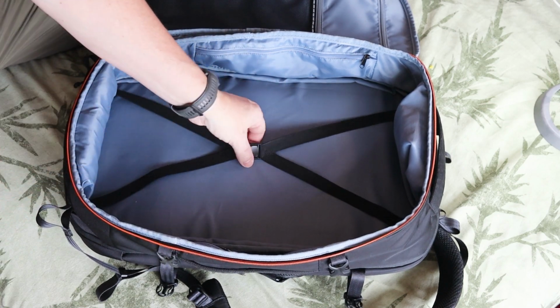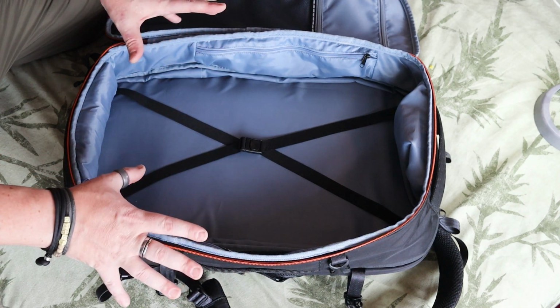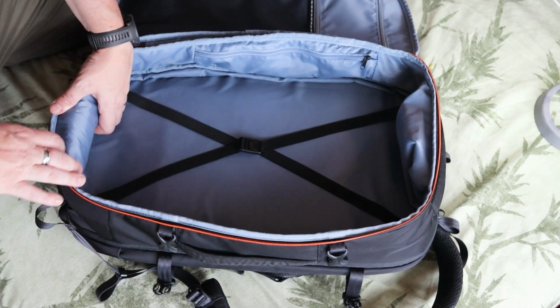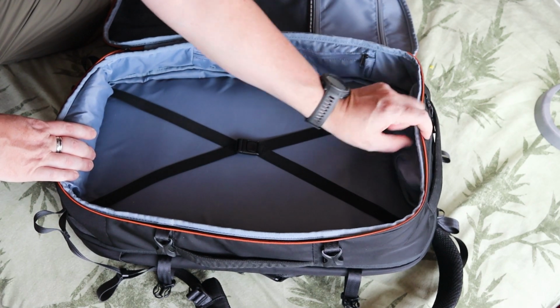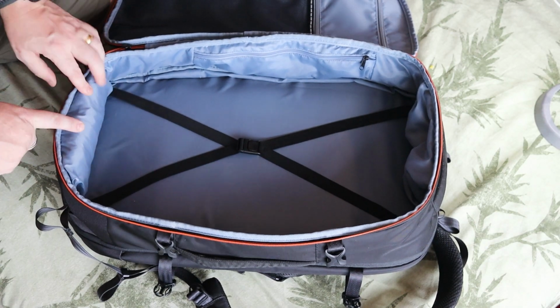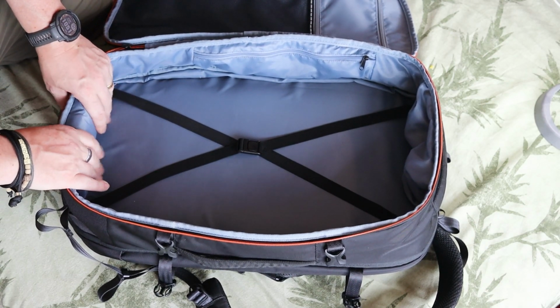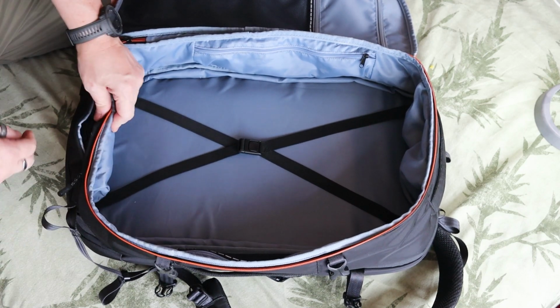But on the inside, you have these really nice elastic fastenings so that you can keep everything safe in there as well. Now, this bit here at the top, this is the inside of that pocket. Remember I mentioned that there's a fleece lined pocket here, but you'll also hopefully be able to see that there's a bit of a bulge down here. That's what she said. And this is on the zipper.